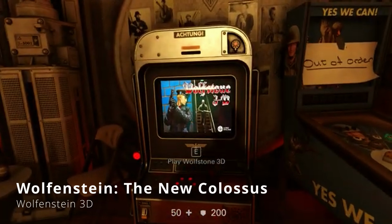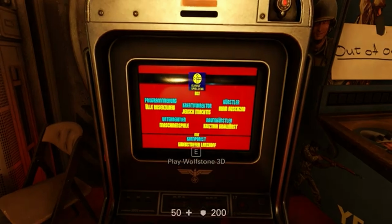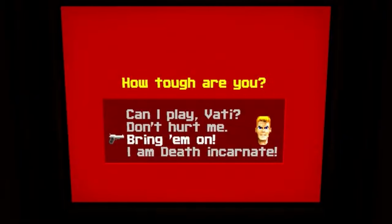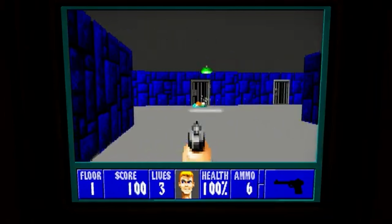Is there anything more meta than finding the older installment within the game you're playing? In Wolfenstein 2: The New Colossus, you may have stumbled across this meta reference on your ship. Within Club Kreisau, there's an arcade machine titled Wolfstone 3D, which is essentially the classic Wolfenstein 3D game. Not a bad little two for the price of one, since you can play the classic game in its entirety.